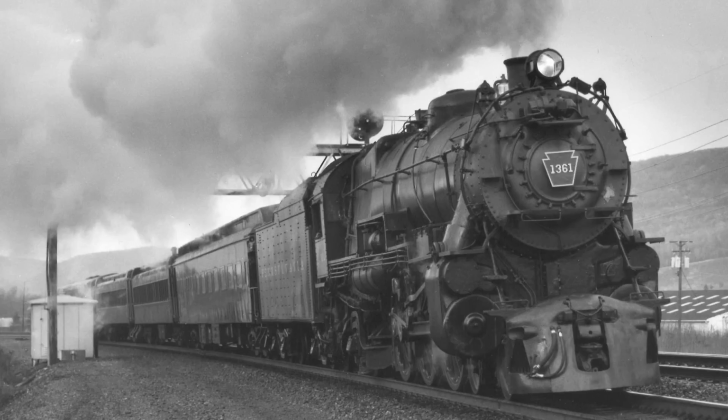Now I know what you're thinking. If a Pennsylvania Railroad K4 couldn't make number 1, then what possibly could? Well, before we answer that, let's list some honorable mentions.